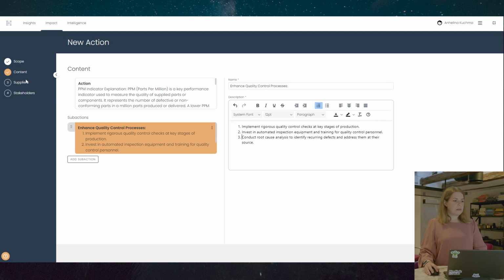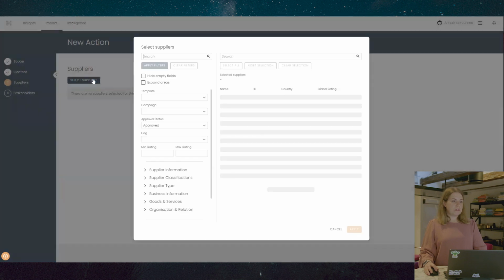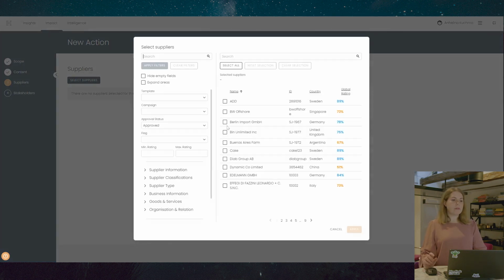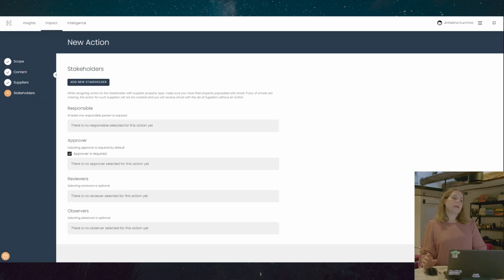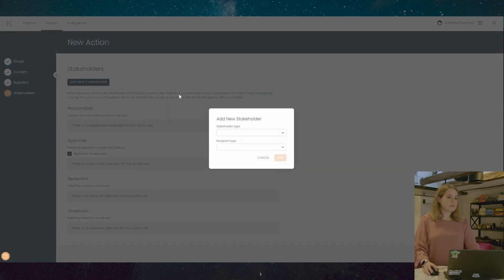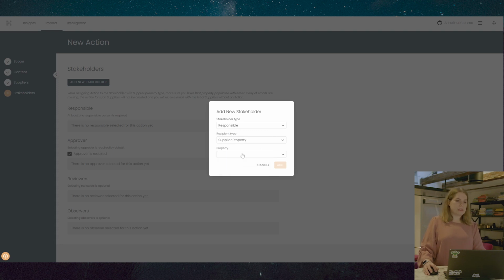Yeah, I think one sub-action is enough for the demo. And then let's go to suppliers. It's a performance review, so probably it's for one supplier. You can specify them. And then in the stakeholders, as I mentioned, we are using our ACI framework. So let's try to add responsible for user for each role. Responsible will be supplier, so it's a supplier property.